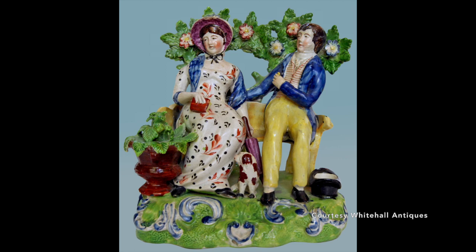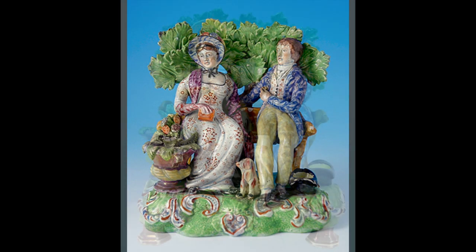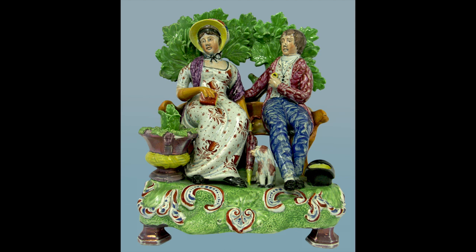This is the same model, but with a different bocage. Again, another bocage. And here the base has acquired feet. The differences in the groups are small, but each has its own distinct personality.